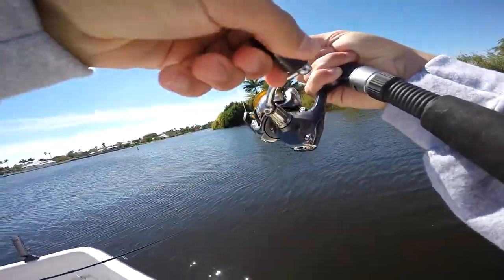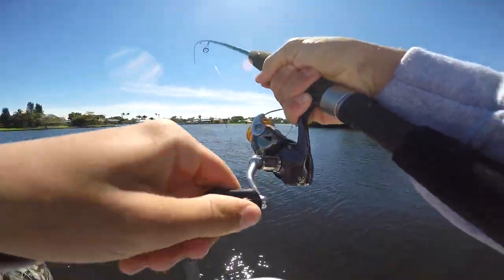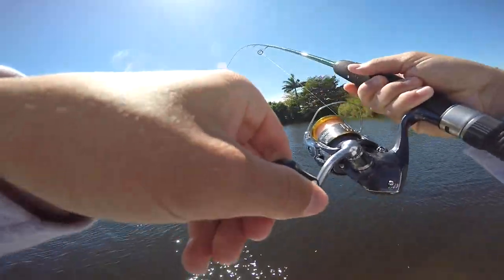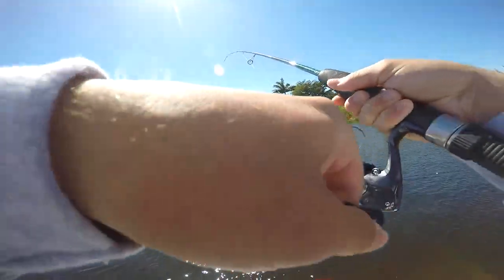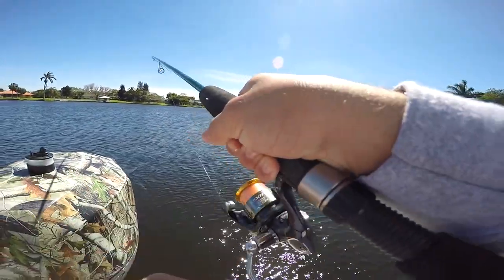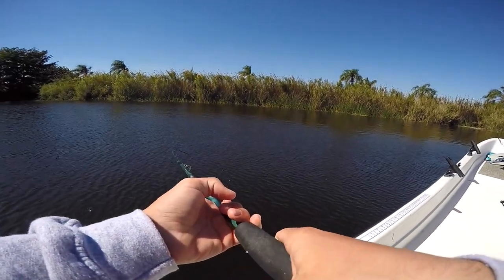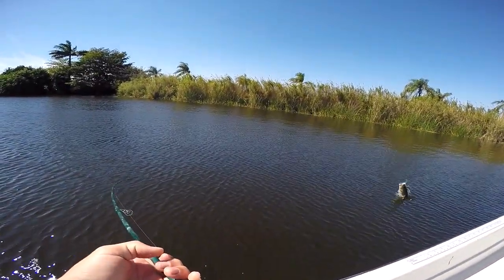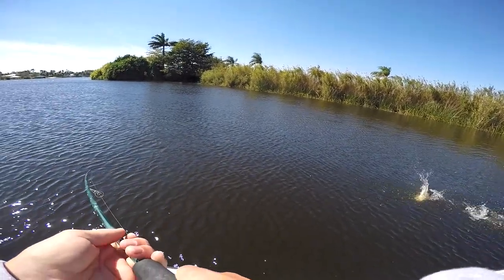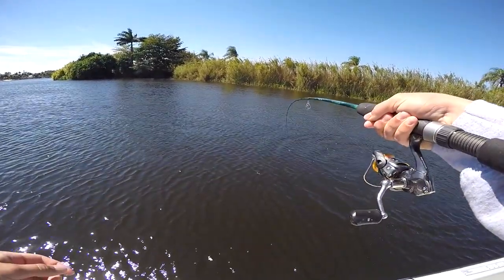There's one. This feels a little bit bigger. Oh man, this may be it. This may be the old PB. Said it's not gonna take much, but this dude just splashed and we nailed it. So you guys like to fight. Oh my gosh. It's a big largemouth. Oh god, it's a big largemouth.